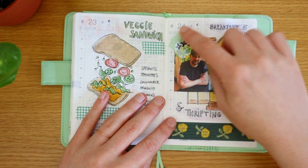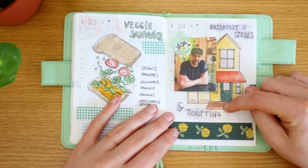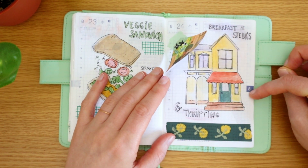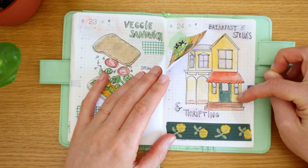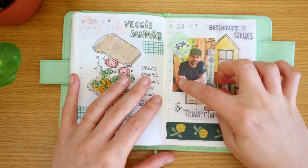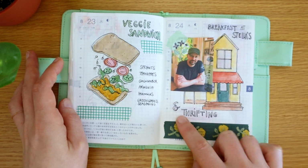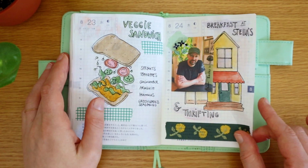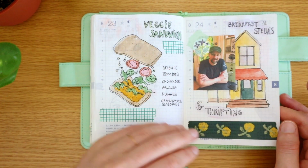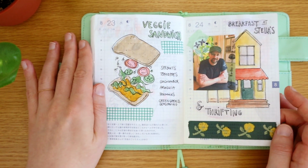On that day, that 24th is my birthday, and I had a really fun day with my husband. We went to breakfast at this place that we've been wanting to try out for a while, and it's in this really cool building, and so I drew out the building, and on the inside it was just so lovely with the way the lighting came in, so I took a photo of my husband there, and then afterwards we went thrifting. I like how all the colors go together here. It's quite fun. Really also embracing sort of more simple spreads, but I quite like it.